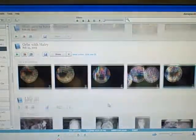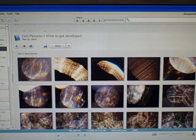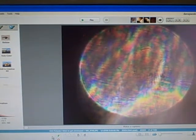Back to library. I'll show you some of these. I still have a little time. Okay, how do I make that automatic? I accidentally made it automatic a while ago, but I don't know what I did.